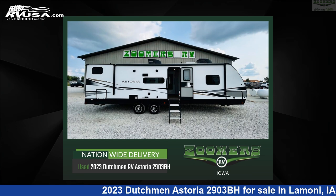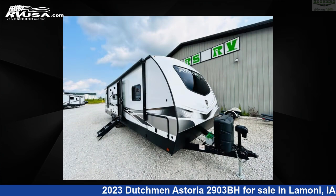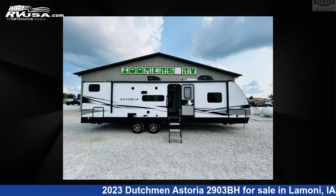This 2023 Dutchmen Astoria 2903BH is a travel trailer RV. It is located in Lamoni, Iowa, 50140 and is offered for sale by Zoomers RV.